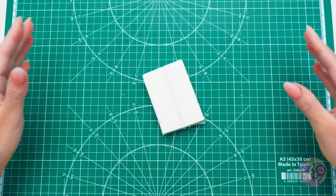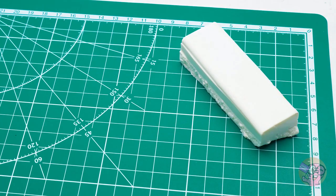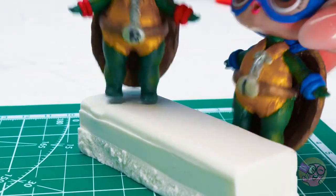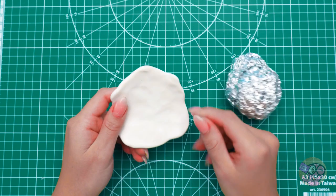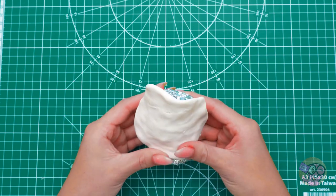Aha! We'll attach a logo and some stickers with our turtles. Step on it! Aha! We should hide a piece of foil inside! Do it, Susie! We'll use foil to create a better shape. We're gonna make a Ninja Turtle's head!